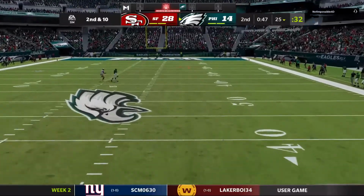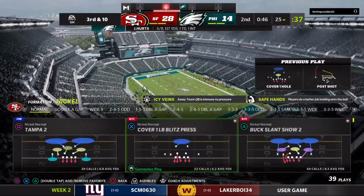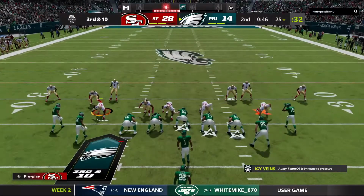Eluding the pressure right. Bearing it out deep for Smith. And that will be incomplete. Tried to dial up the long way out there, but it'll be 3rd down. So back-to-back incompletions, and that has them staring at a 3rd and 10.